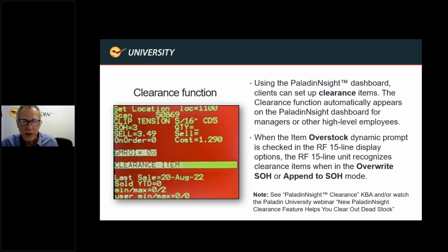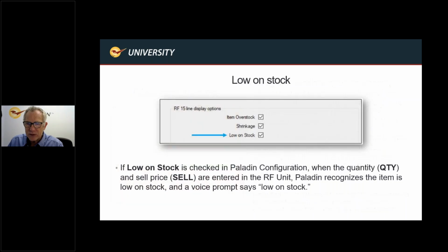It will assign it to a pricing plan. That's a cascading pricing plan that will just go ahead and put it into a sale mode. And you can also have it generate a bin tag for that sale item. That is a feature that we've added recently that you probably don't have, but it will give you an opportunity to produce that bin tag. All right, there are a couple of different pieces of information. There's a knowledge-based article. There's also a webinar on the topic. And if you're interested more about clearance, you can read those.